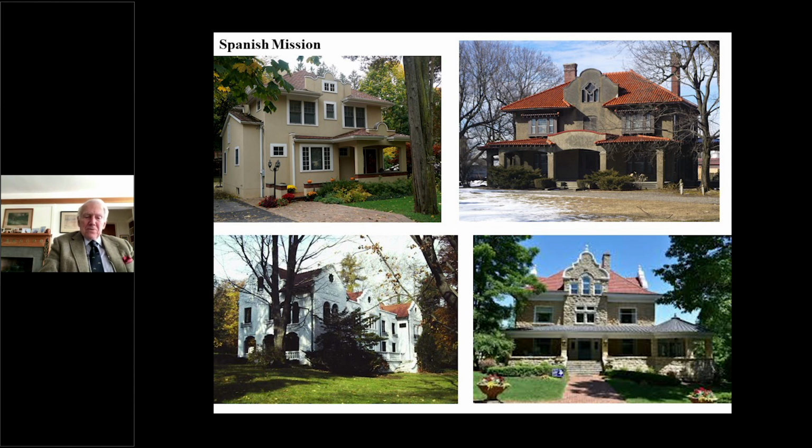The term Spanish mission should not be confused with Gustav Stickley's mission furniture, featured in the Craftsman magazine, which we'll examine in a little while. Mission furniture was an arts and crafts style developed in the early 1900s and promoted by craftsmen and manufacturers who had, quote, a mission to simplify and improve furniture design.